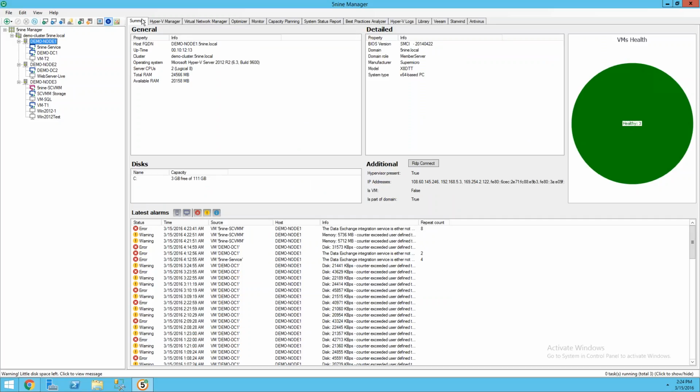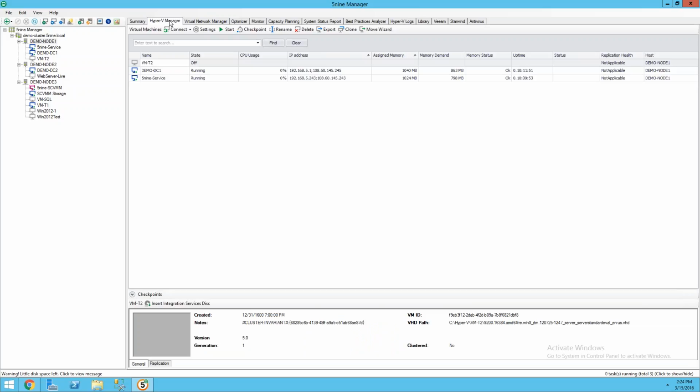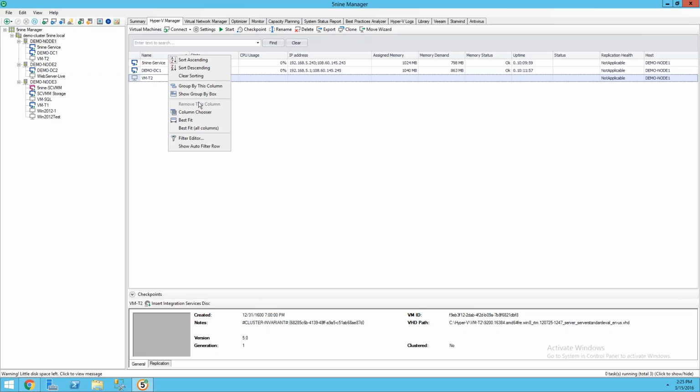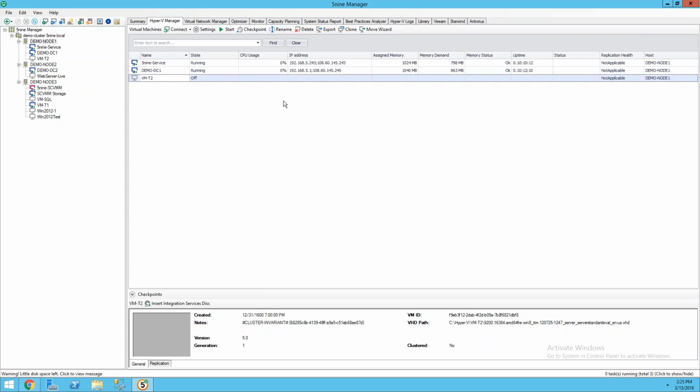Now, let's drill into some of these other tabs a little better. We've already looked at the summary screen. If we take a look at the Hyper-V Manager screen, this will actually allow us to index all of the different virtual machines. So from here, I have traditional controls that you would expect, like column-based filtering. But what I can even do is go and edit the filters that we're showing. So if I want to go and create custom values here, I can actually create very unique filters based on my preferences and based on my needs.